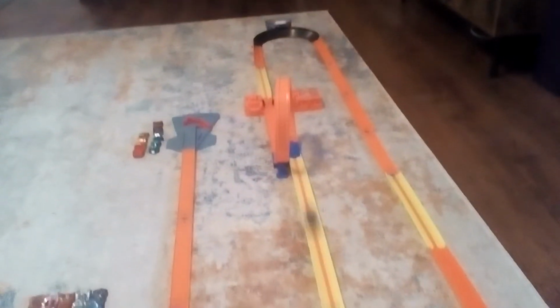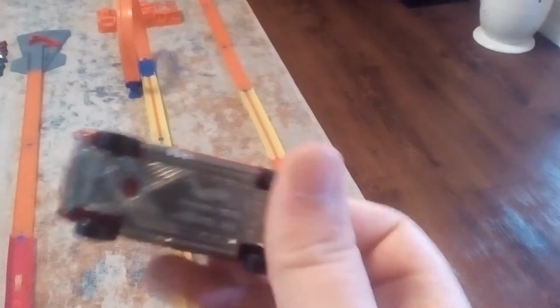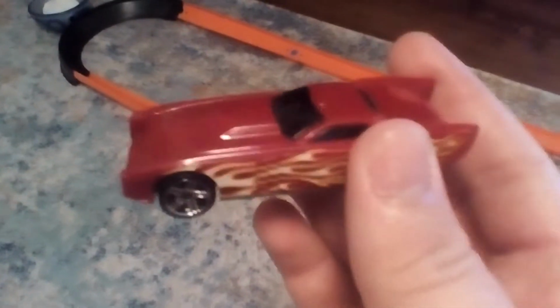Mid-drift. Success. Up next is the Governor. He has a plastic body and he has a metal base. So he might do good. And the Governor was successful.